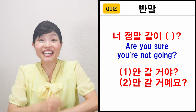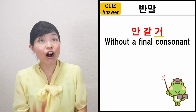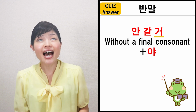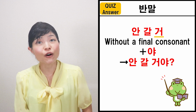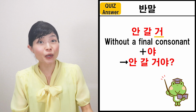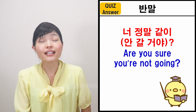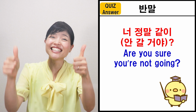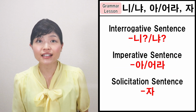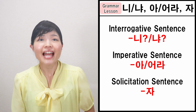The correct answer is number 1. 거 from 안 갈 거 does not have a final consonant, so you attach 야 at the end to make 안 갈 거야. Let's read it together, imagining that you try to make sure with your friend. 너 정말 같이 안 갈 거야? Good! Let's move on.